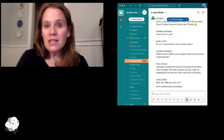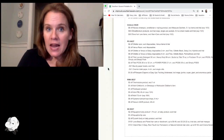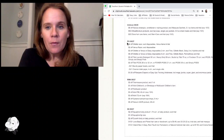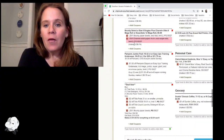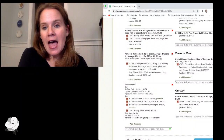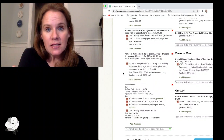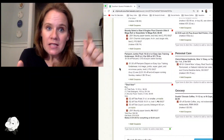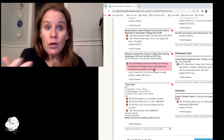Okay. Melody, great question. What do I use to take my coupons into the store? Kind of one of 2 options. When I have gotten this shopping list together, and I've cut all the coupons, whatever the deal was, I would have written right next to the item in pen on my printed shopping list, buy 2 of this, buy 1 of this, so that I knew the plan.